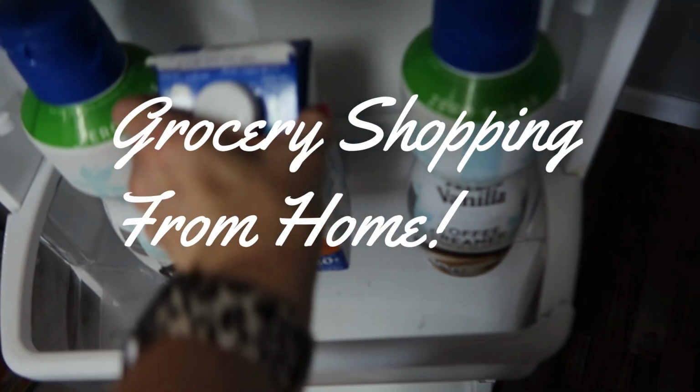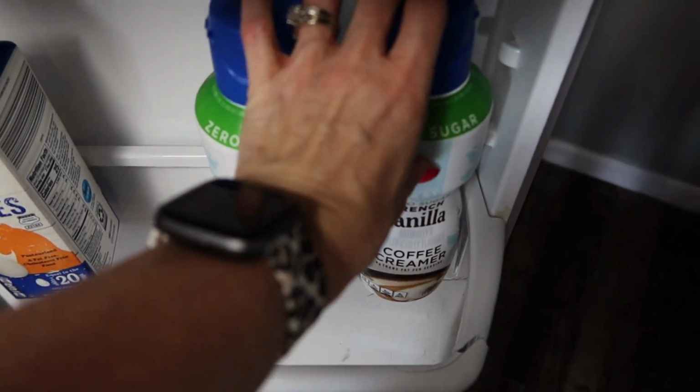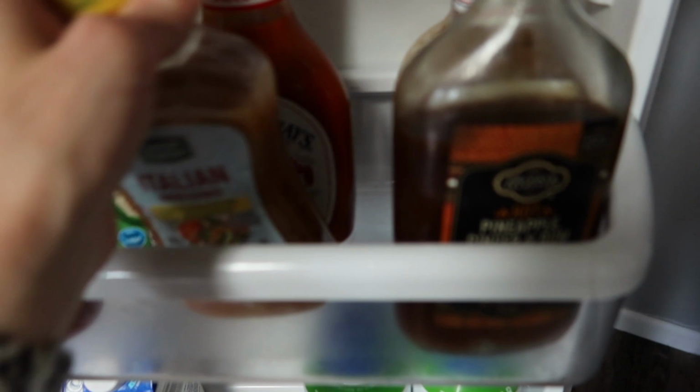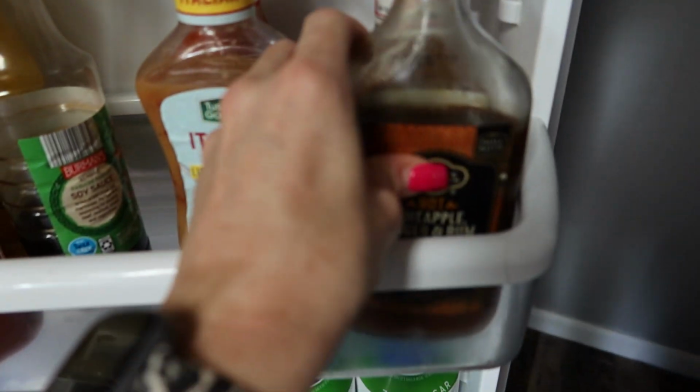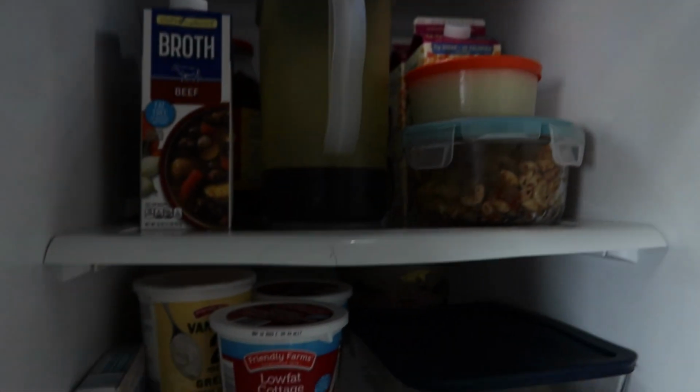Okay guys, so I know I've got egg whites. I know I've got creamer. I won't need to buy that this week, so that's a plus. Then I've got all this stuff here. Normally I could combine that with chicken or something. I don't have any chicken though, except for chicken wings. So this is what we have. This is what we're looking at for in here.